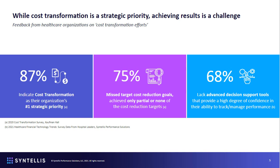So as I mentioned, 9 out of 10 organizations highlighted it as a top strategic priority. 3/4 of the organizations that we surveyed came back and said that we've missed targets or didn't fully achieve the targets that we set forth. And almost 7 out of 10 organizations say that they lack the analytical tools that provide a high degree of confidence in their ability to identify, manage, track, and realize the cost reduction goals and transformation goals that they've set forth. So this is really the business landscape that we're facing, and we talk about priorities, the process, the tools, and the outcomes that we're able to achieve around all of this.